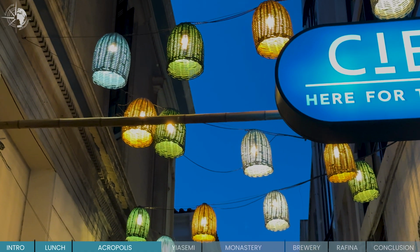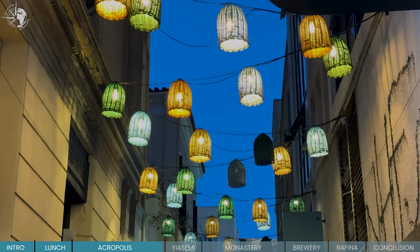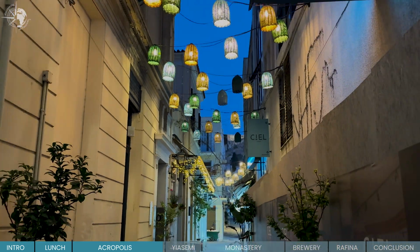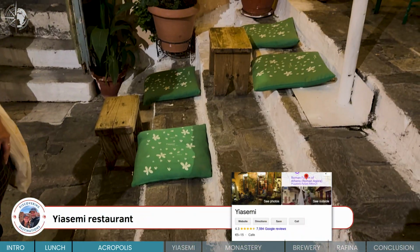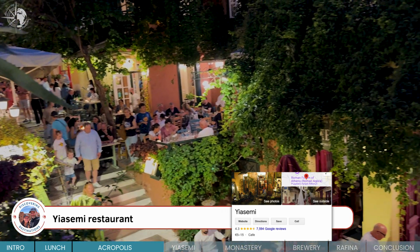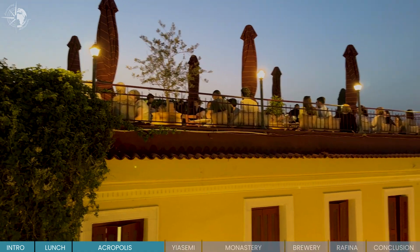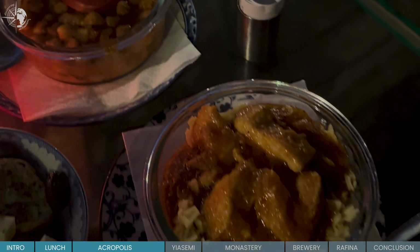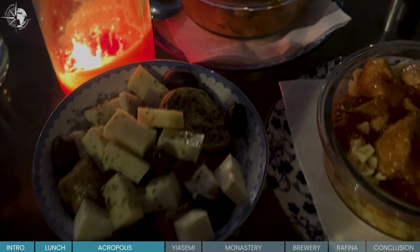To end the day on a high note, we found a restaurant by the name of Yasemi, a rooftop gem in the Plaka district. This area has such a cool vibe, with table setups on the stairs and cushions for extra comfort. We shared some local dishes, soaked in the ambiance, and reflected on an incredible day of discoveries.